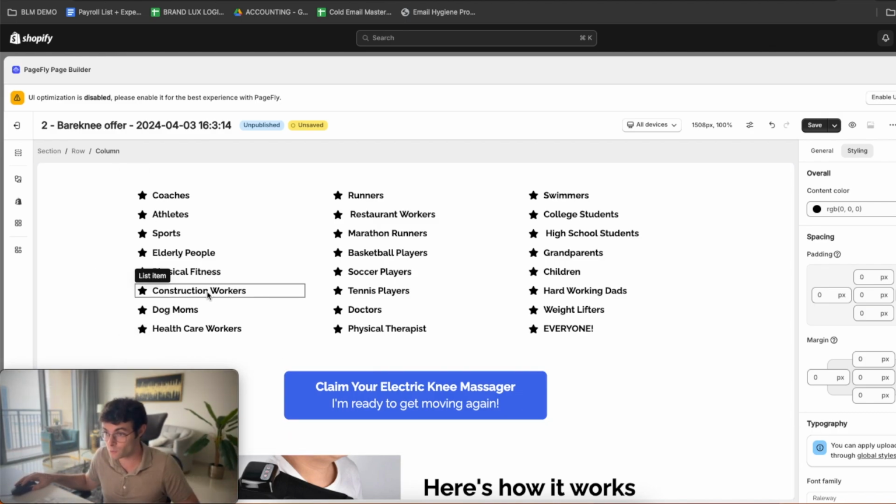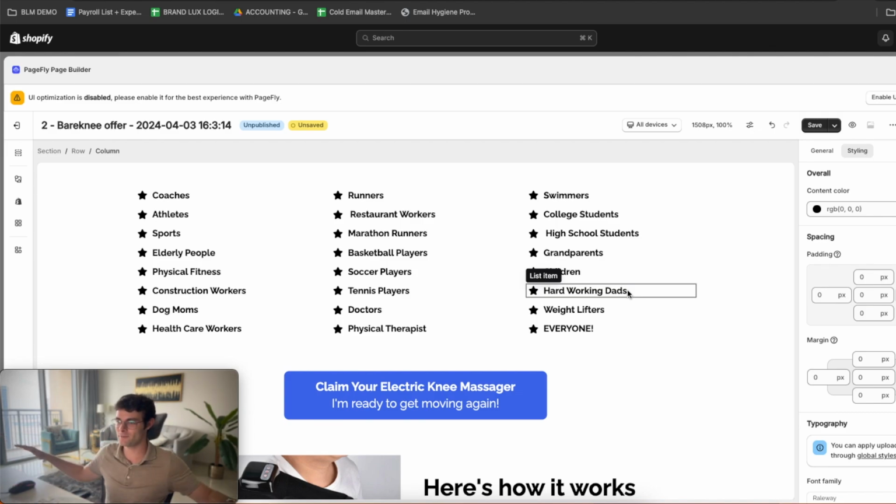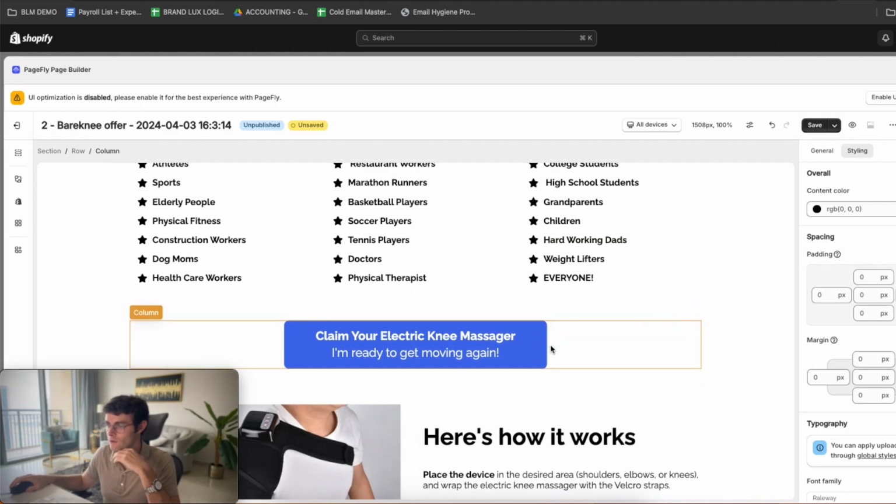Like construction workers, like, you know, many construction workers have knee pain, dog moms, doctors. We're literally listing everybody so that I can go here and if I'm a runner, I go through the list and I see, oh, it's also for runners. Psychologically, it's going to trigger myself to buy more or at a higher rate.